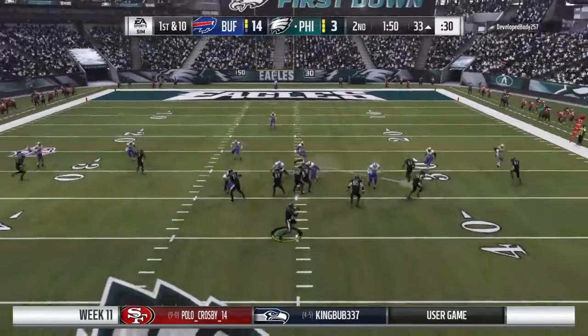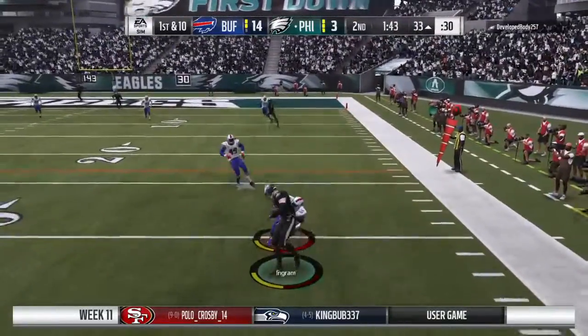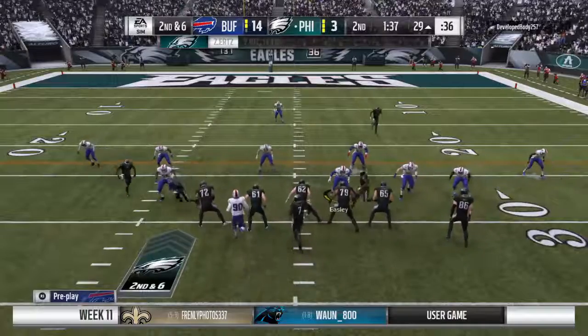Here's 1st and 10 just outside the 30. They'll set up to throw. And this is Ertz with it, right side. And he'll work it inside the 30 to the 29-yard line. That throw good for 4.